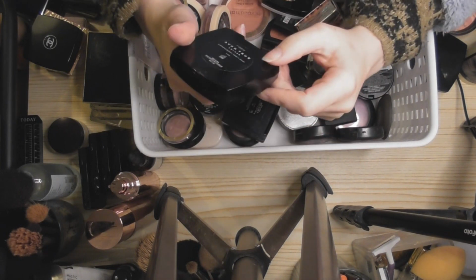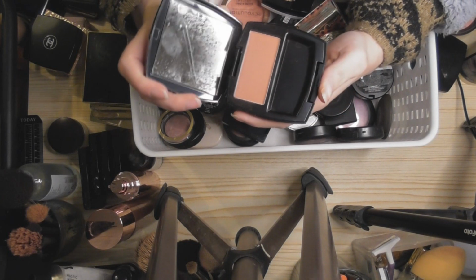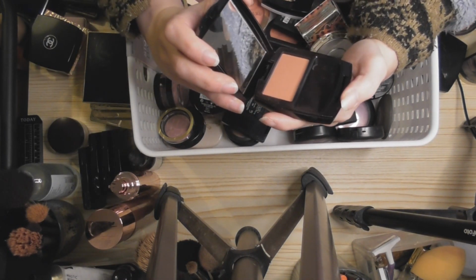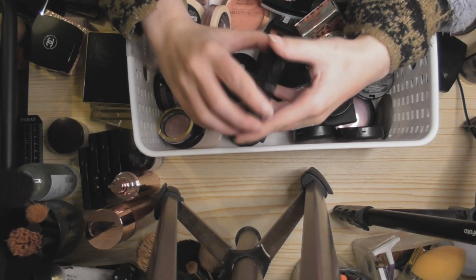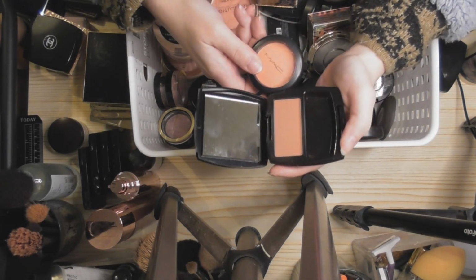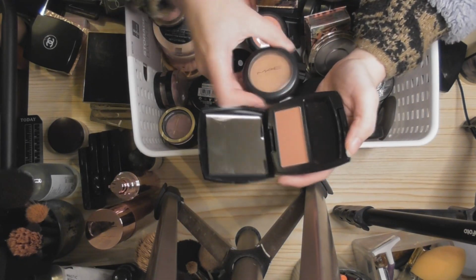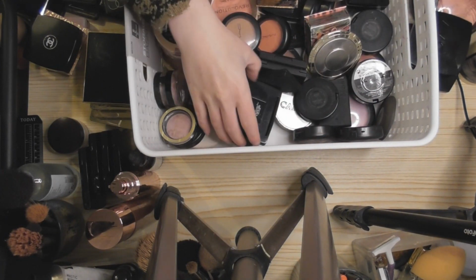Oh, here's the other Avon blush. This is in Russet. It's like a matte burnt peach, and it is pretty. It is, but no, because I have this one that's similar and this one that's similar. I have things that are similar enough to make me happy. I'm gonna get rid of it.